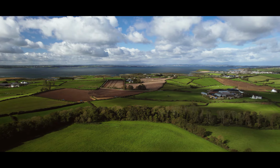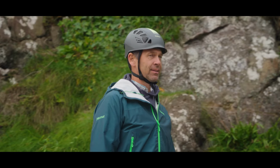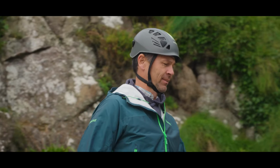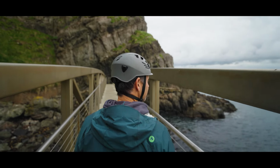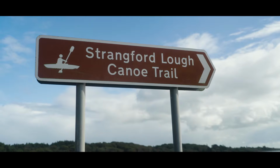But Northern Ireland has much more to see and do, and so I'm heading towards the capital city of Belfast to discover a one-of-a-kind cliffside hiking trail and to get a different taste of Northern Ireland paddling in Strangford Lough.